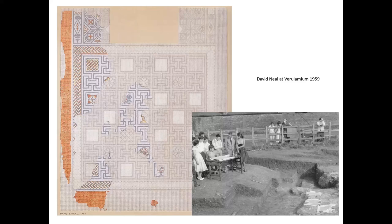Well, the following year, 1959, or that's when this photograph was taken, this one, I was asked to help excavate a mosaic which is in a very battered condition. So I set to and excavated it as best I could. I didn't know what I was doing, to be honest with you. And then I was told that an expert, Dr. Mary Brennand, would be coming to look at the mosaic.